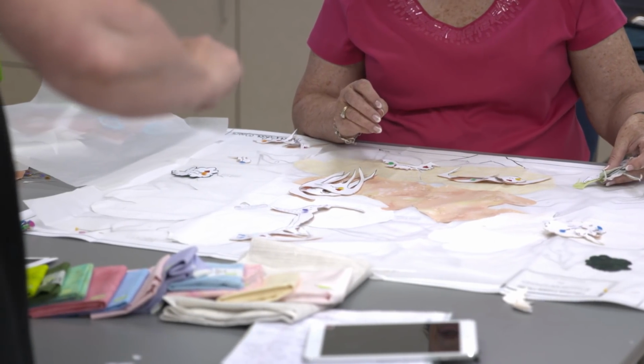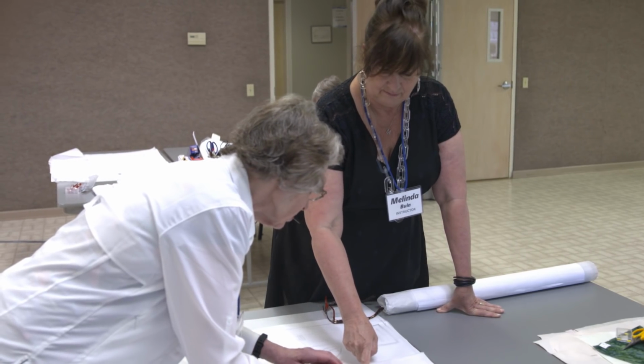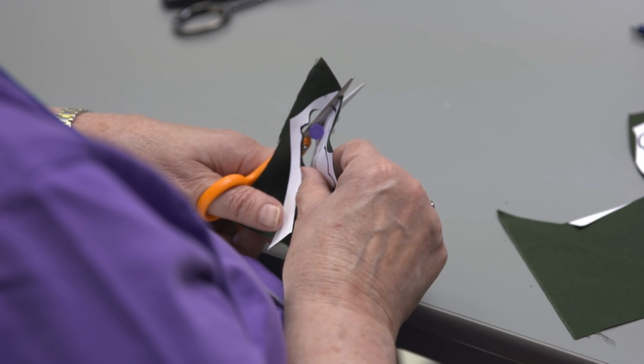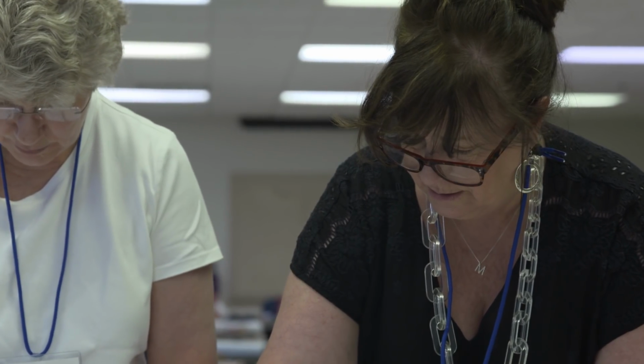There's lots of different techniques in the quilting world, and mine is just one of them. And I love to share my abilities and my talent with people and turn them on and inspire them to make their next quilt. And it's really important to me to be able to educate people on all the techniques that are out there.